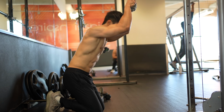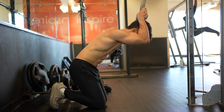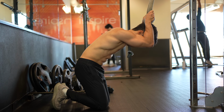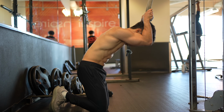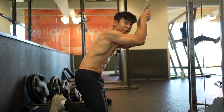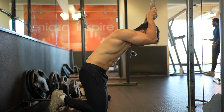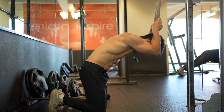So let me demonstrate it correctly, right? If you're coming from this position, what you have to do first is keep your hips in place, okay? I like to keep my hips actually extended. So I literally squeeze cheeks, bro. You want to squeeze your peaches so you're stabilized and your hips aren't going to be moving. And from here, think about flexing your spine like a roly-poly.